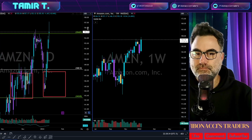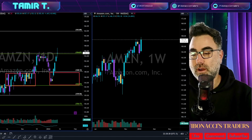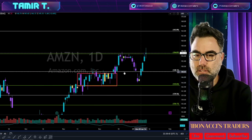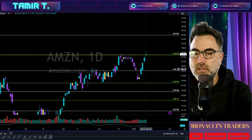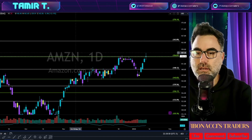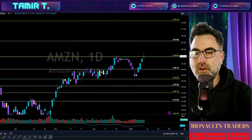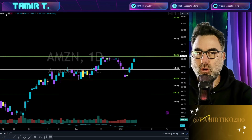Amazon broke above the 154. These boxes are not relevant anymore, but closed with a doji, which means indecision. Not surprising, very tough resistance. Bulls pushed up, bears want to push back down. We ended up with a doji.